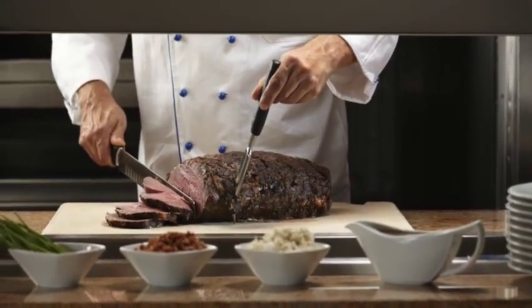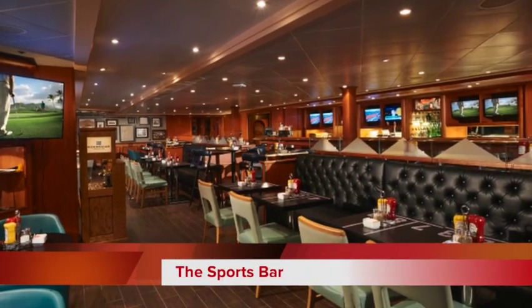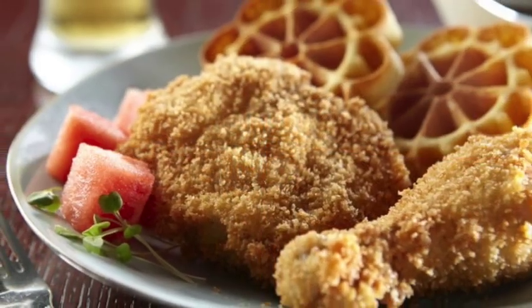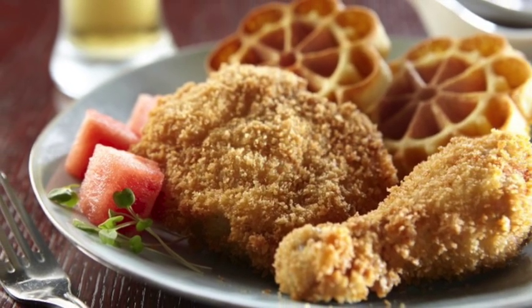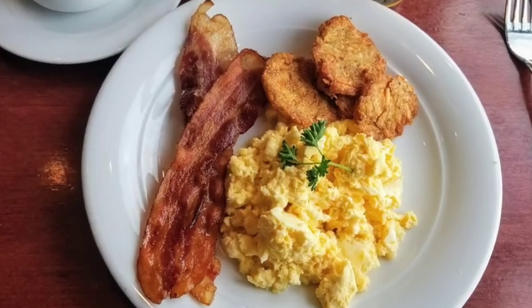If you're looking for something a little different, go to the Sports Bar. The Sports Bar is included in the price of your fare too. The food is complimentary. It's pub food on a cruise ship. Every meal of the day, and later in the day you can get a drink.